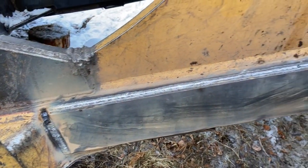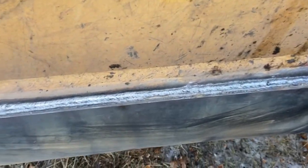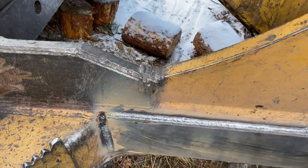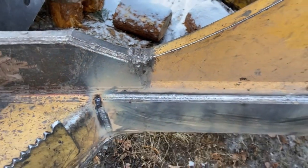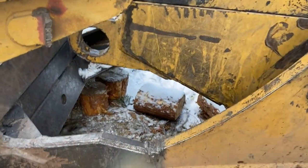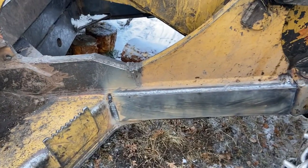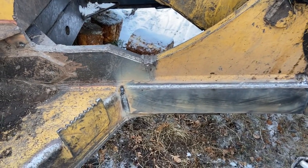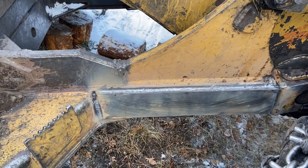And I forgot to brush that off. I'll do that in a minute. Yeah, well, if anything, she might break right there, but let's hope, that plate's 1/2 inch, so she should hold pretty good, but you know how this equipment gets put through the ringer, and that's all right. We'll fix it.